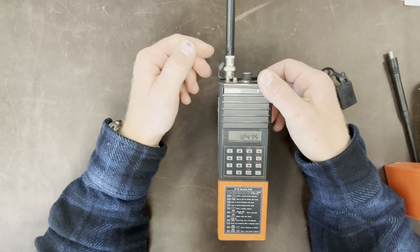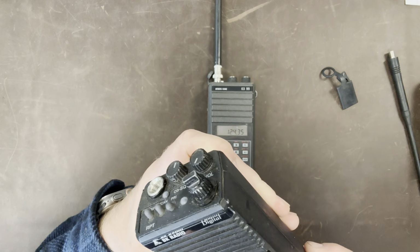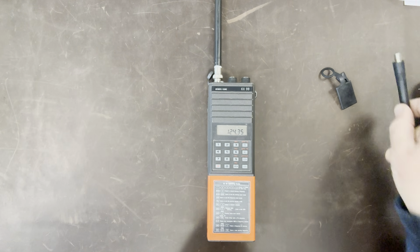Aviation radios differ from traditional, that sounds like SoCal Approach.